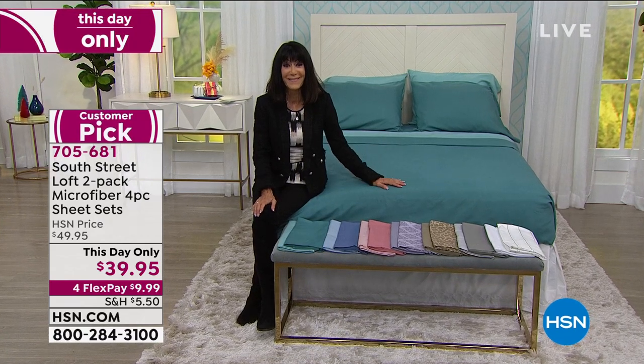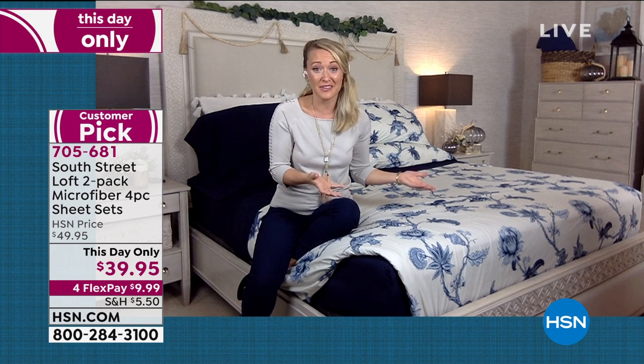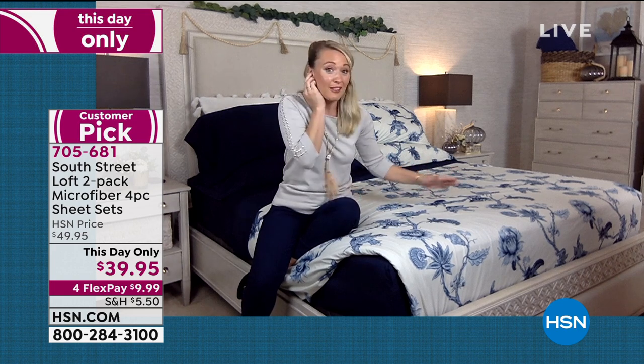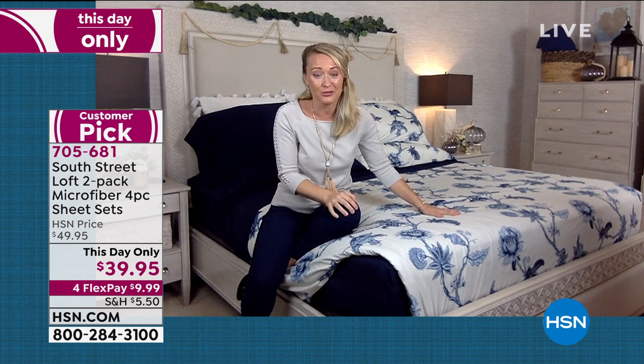So they're great choices and any size bed, the exact same price today, which is phenomenal at $39.95. Right. So anything above a twin, you're getting eight pieces, really. Eight pieces, $40. That's $5 a piece. That's amazing for queen, for even a twin. I think that is just incredible.